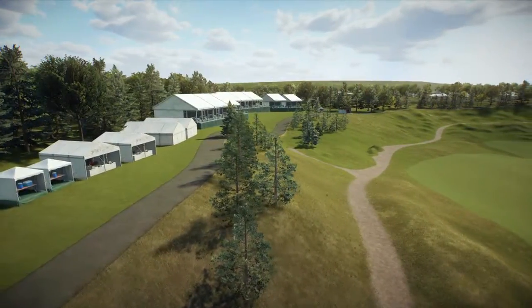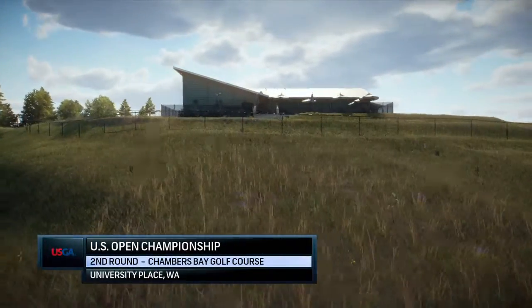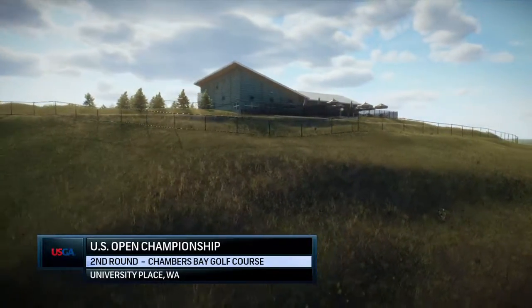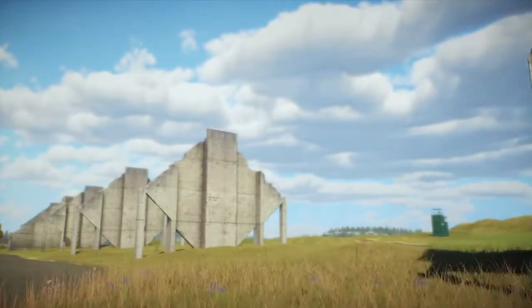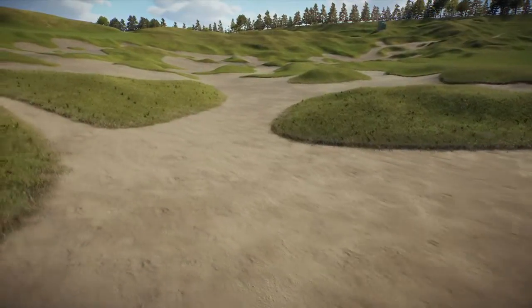Today, it's live second round coverage of the U.S. Open Championship. Today, we're here at Chambers Bay in University Place, Washington for the U.S. Open Championship. Rich Lerner alongside Frank Nobilo for EA Sports, set to bring you all of the action out on the course. And Frank, what can you tell us about this unusual layout?